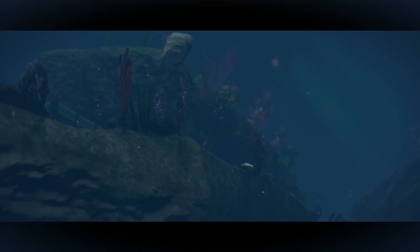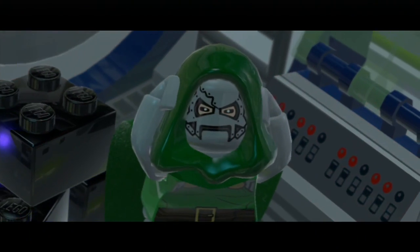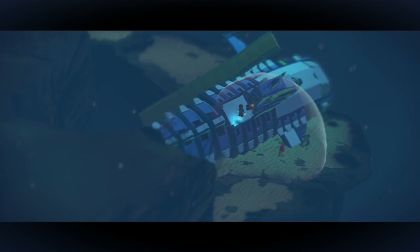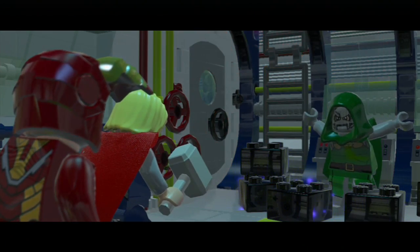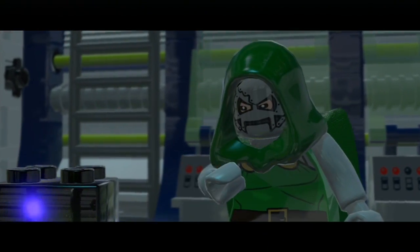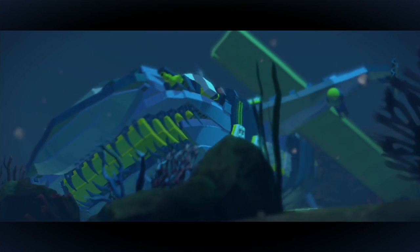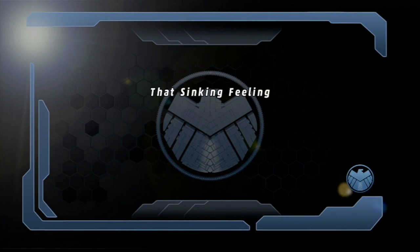And there we are. How about you just open the hatch? Really? With the banging? Really? Hey, Doc, why do you need all those cosmic bricks? I don't share my plans with insects. How about a god, then? Thor's hammer's always good for a whacking. And that would be it. That sinking feeling done.